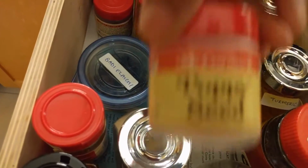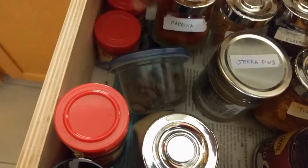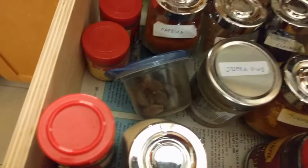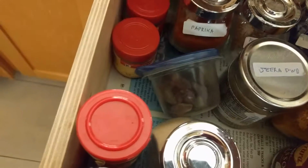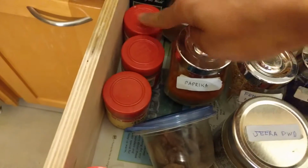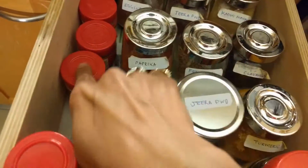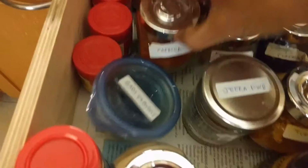Backup of turmeric. I have some things over here like poppy seed. These are just regular things you get in an American store. Ground nutmeg, ground mustard, mostly used in mac and cheese and other cooking. Again, this is paprika.